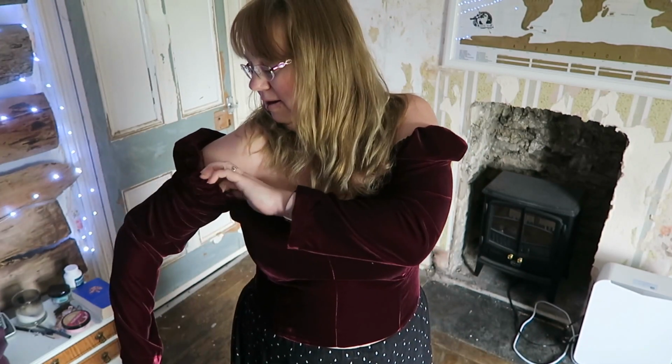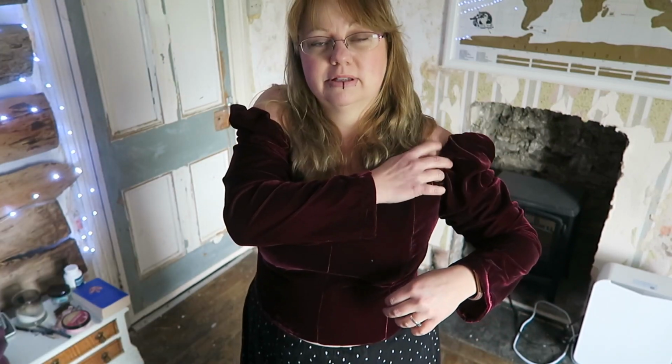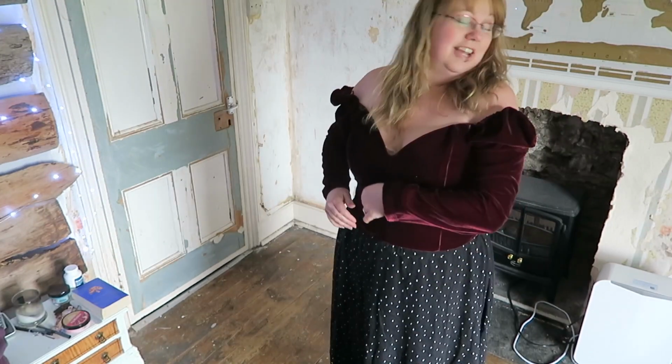Okay, here's the top. I cannot get the sleeves to stay up. The shoulders just don't want to stay on the shoulders at all. They just immediately do that. So perhaps if I wore a black bra, I could get away with just tucking in the straps, or I'd have to wear a strapless bra. But actually, it's not as bad as I thought.